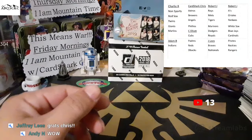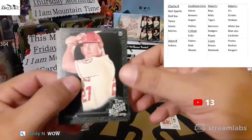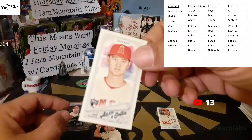Let's go over some of the highlights here. We had that Ginter back of Darkwing Duck. Mike Trout. Aaron Judge, Urias, and then from the blaster box we opened earlier, a mini rookie card of Shohei Ohtani that went to Card Shark Chris as well. Maybe. Yep.